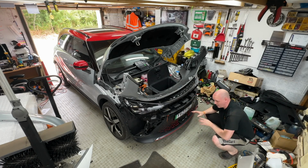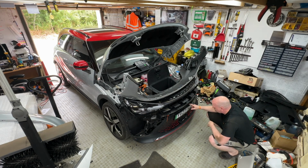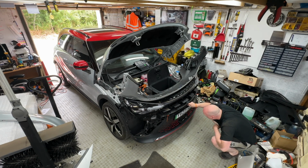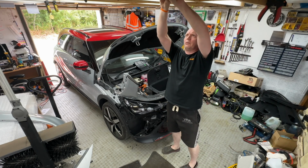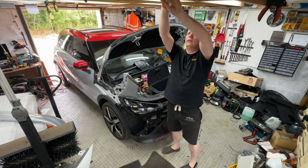Well, I don't want to jinx myself, but I don't think I have to take this off now. Just stick two more in there. There should be four bolts holding that in, on the wrong side.